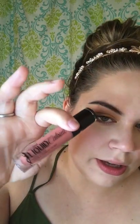And this is Nudist Peach by Wet n Wild. This is their liquid catsuits. These lipsticks are my absolute favorites. I love these. Can't really talk while you're putting on lipstick.